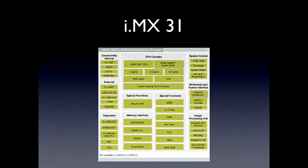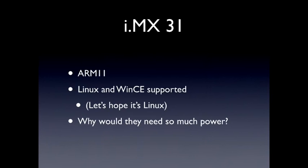And the interesting point is that Freescale states that two operating systems are supported: Linux and Windows CE. So let's hope it's Linux and not Windows CE. But it's usually not programmed bare to the metal or with any real-time OS. It's pretty high-powered, and I wondered why. Why do you need so much power to do Bluetooth phone bridging to your car?